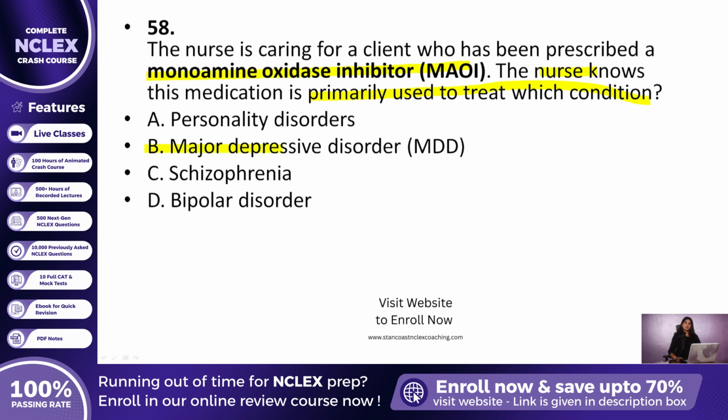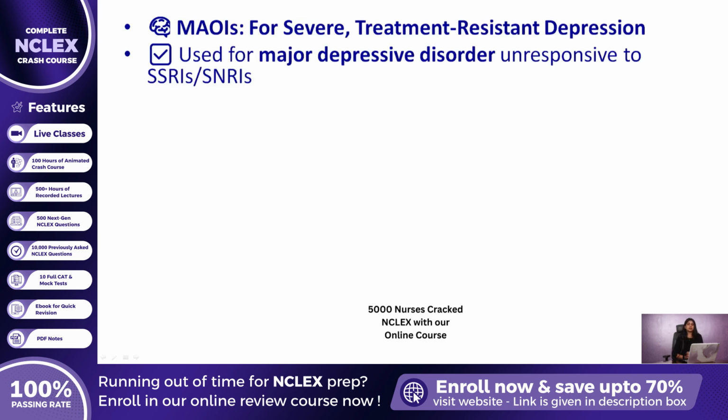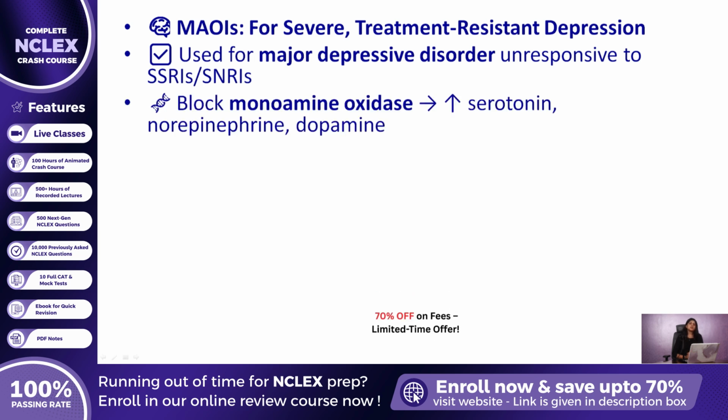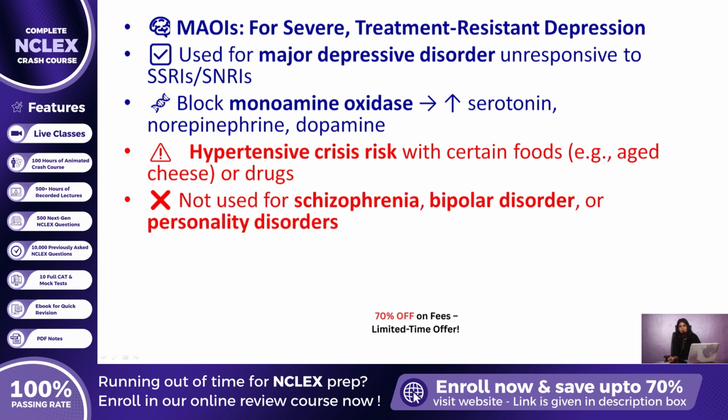Major depressive disorder, MDD. Here is the rationale. MAOIs are primarily used to treat major depressive disorder, especially in clients with treatment-resistant depression who have not responded to SSRIs or SNRIs. These medications work by inhibiting the enzyme monoamine oxidase, which increases the availability of serotonin, norepinephrine, and dopamine. Due to the risk of hypertensive crisis when combined with certain foods or drugs, MAOIs are less commonly prescribed today, but they remain important for specific cases of severe depression. They are not indicated for schizophrenia, bipolar disorder, or personality disorders.